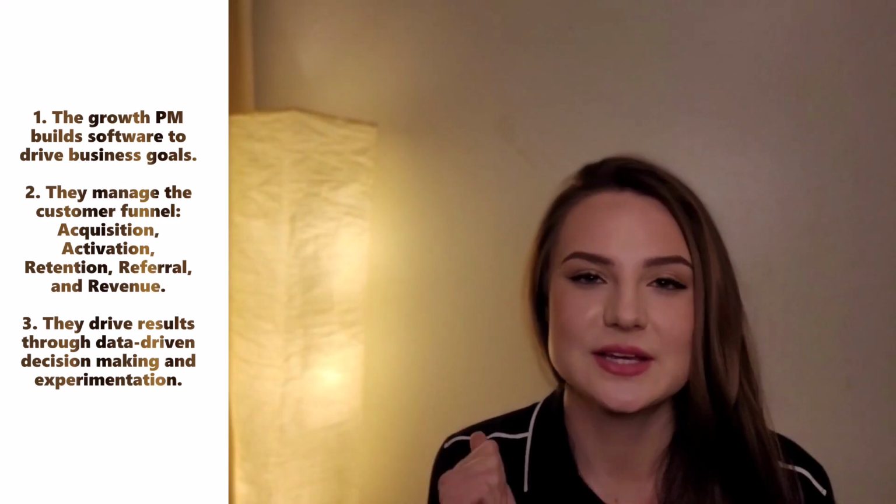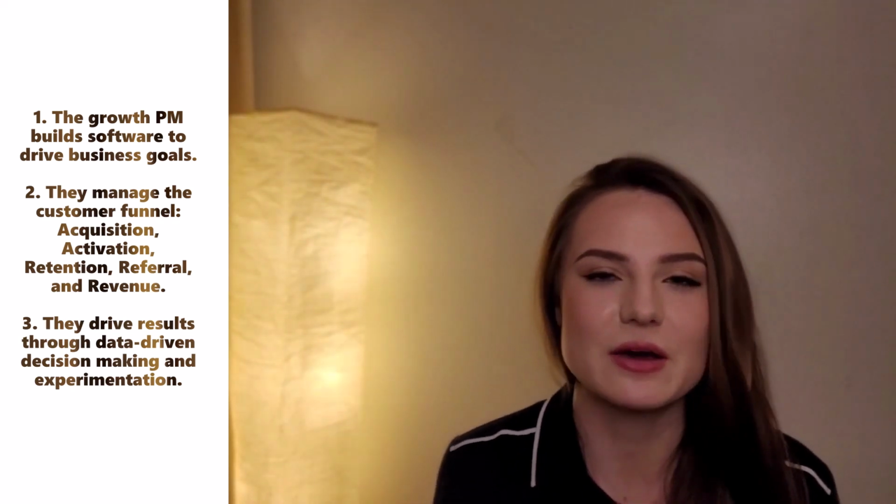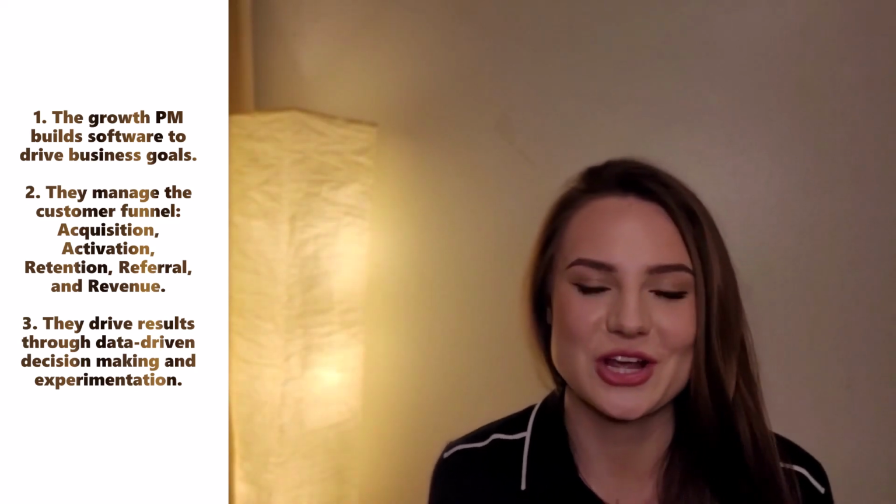So the growth PM is a type of PM that builds software features in order to meet business goals, in contrast to the core PM that does this to meet user goals. And the growth PM focuses on metrics such as acquisition, activation, retention, revenue, and referral in order to drive those business goals. It's extremely important for them to be very data-driven and focus on rapid experimentation to test hypotheses and figure out which are the right features to build to drive growth. I'd encourage you to check out this exciting role on your path in product management.